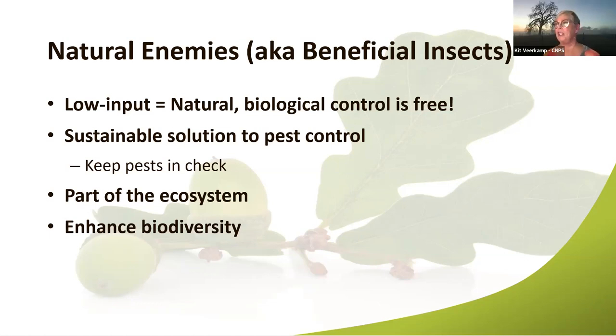Our natural enemies are a wonderful form of low input strategy for controlling pests. It's a sustainable solution that is there all the time and keeps the pests in check. They're actually part of the ecosystem. This is their job, and they enhance biodiversity.